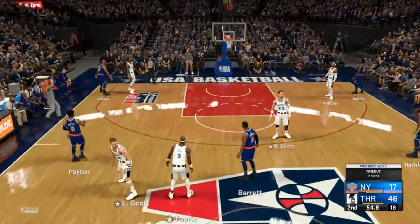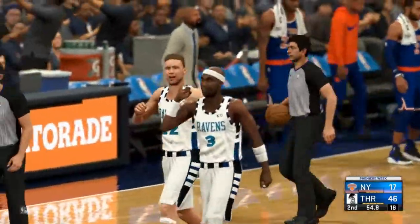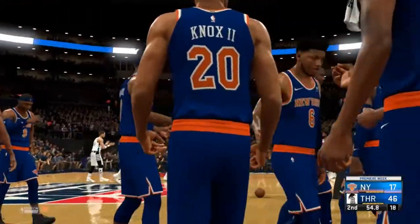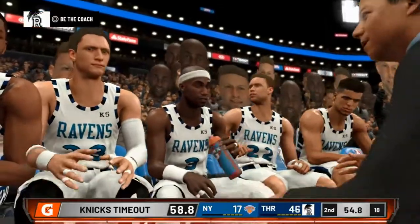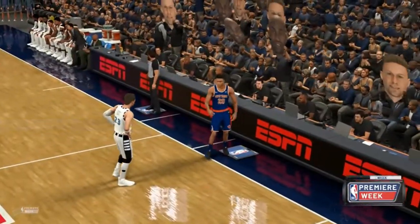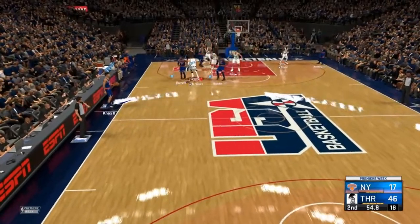55 seconds left now here in the second. Time call here. The Knicks decide to talk it over. And Coach can't be happy, and I think I know why. Their defense putting up no resistance inside. No, they're not preventing them from scoring, and if you can get to a high-efficiency shot on the floor, and that's the paint, you just keep going.